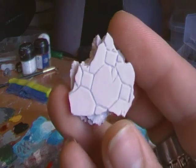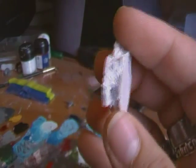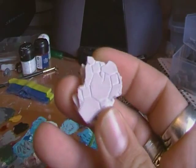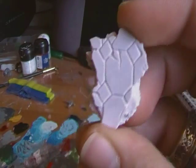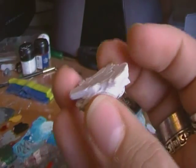Now, let's have a closer look at this. This is like a mosaic temple floor that I got. Absolutely brilliant. It's about £5 for 3, including postage and packaging, which I think is very reasonable for such a high quality product. Like I said, the link will be down below to their eBay site.